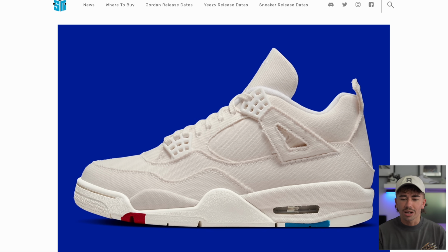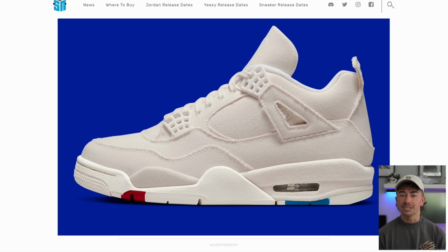It's a very simple colorway, and I like it. I like the materials. I like the fact that it is a canvas material. The only things I don't like are the red and the blue that's peeking out from that outsole. I feel like it's a bit, what? Why do we have that specifically on the outsole? Nowhere else on the upper of the sneaker has these colors, so it does look a little bit strange, but again, it's not enough to be a deal breaker. I'm still gonna go for this. Again, February the 22nd, if you wanna try and get your hands on it.